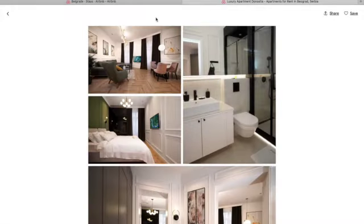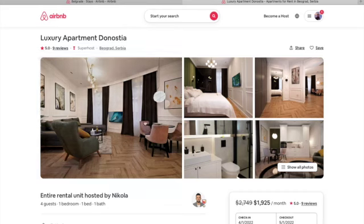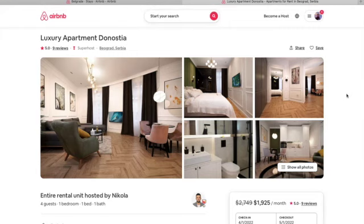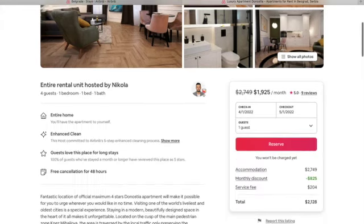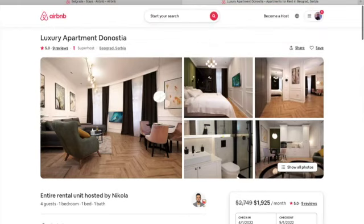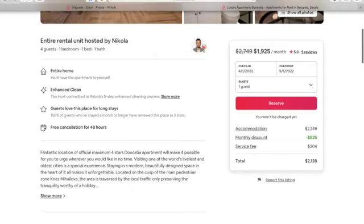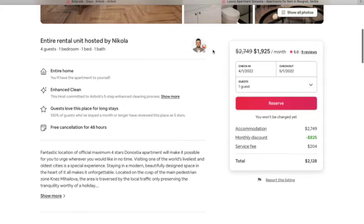This apartment's definitely not worth $2,000. You can get a lot more capacity for $1,000 in Belgrade. I'm not sure why you would be paying 2,000 a month to stay in this one. And oh, look, there's a service fee of $204. So it's actually $2,128 to stay in that apartment.